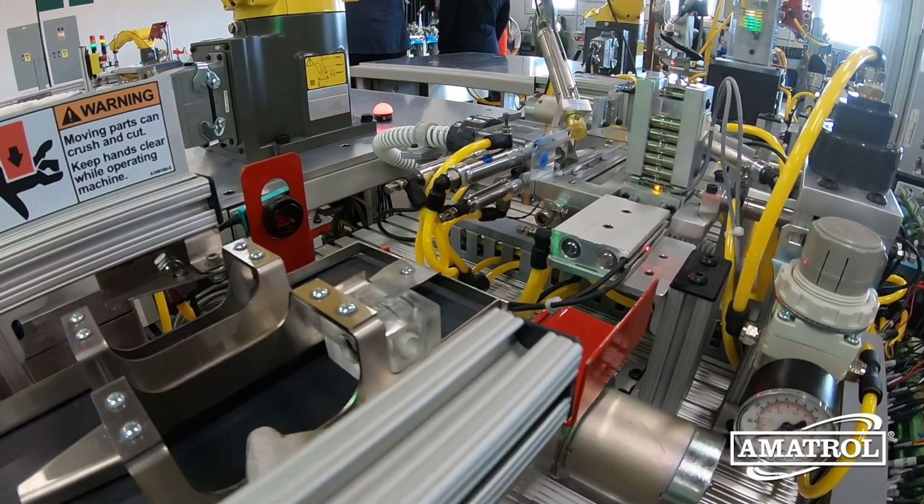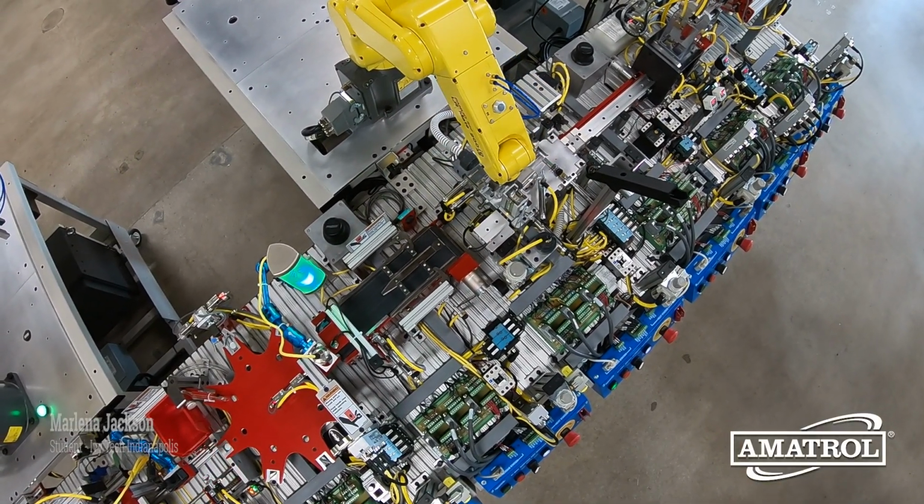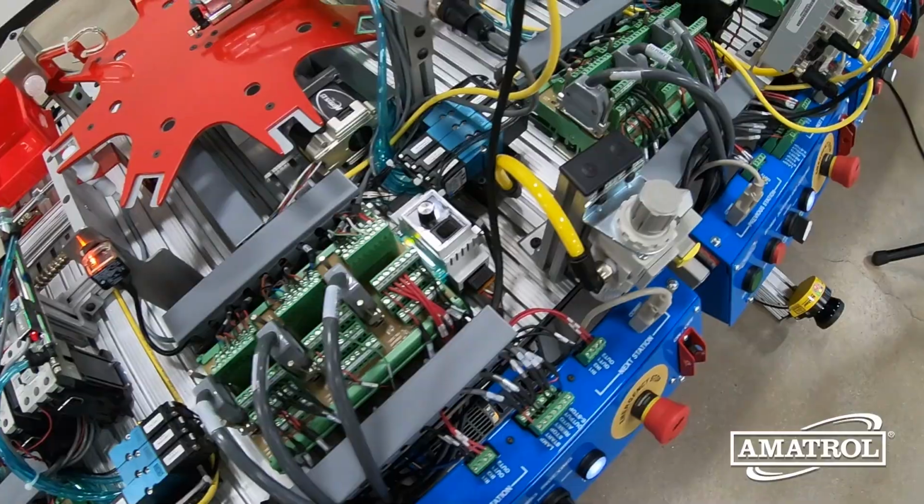I am in the AART program. I'm working on PLCs and the robots. It's exciting. There's all kinds of things to play with in here. It's like a bunch of toys. It's fun.